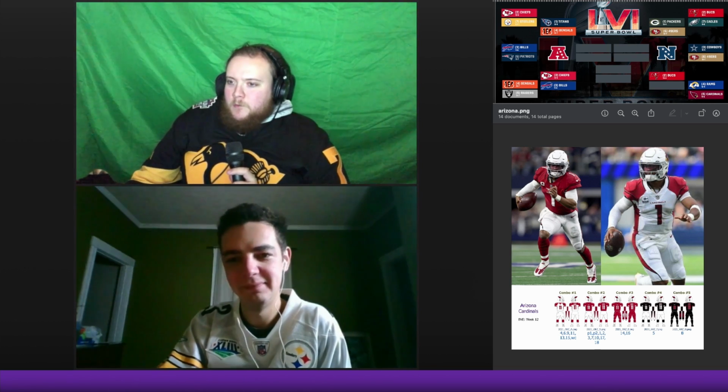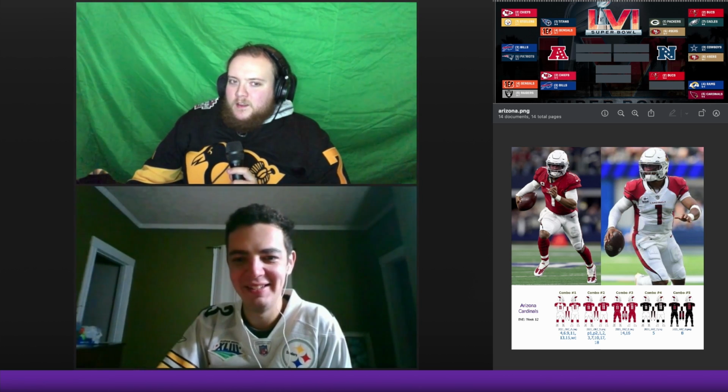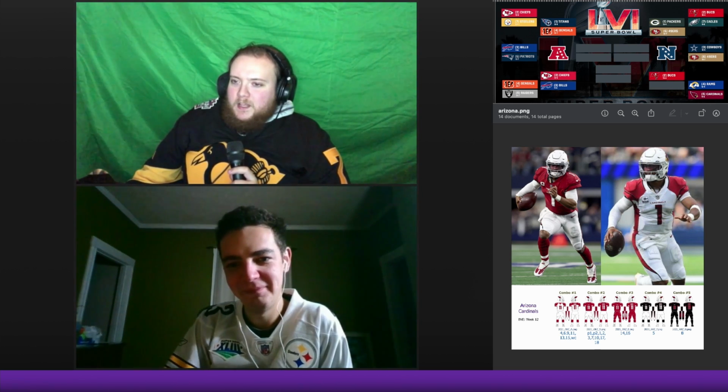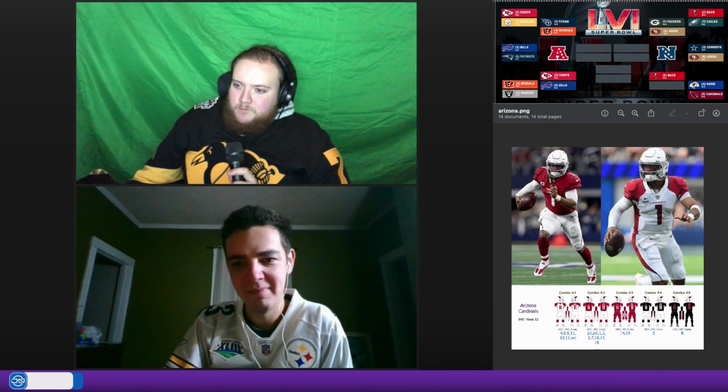I like the red jersey a lot more than the white because the piping is a lot less noticeable. The piping is weird, odd patterns. I like the white helmet, red jersey, white pants combo. I think that fits together really well. The white jersey is really strange.